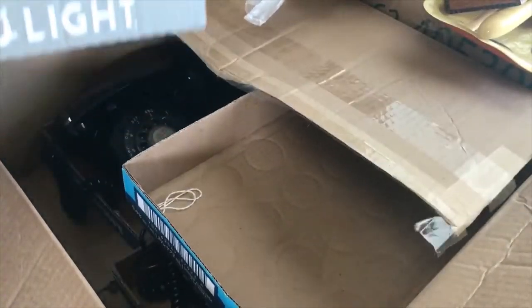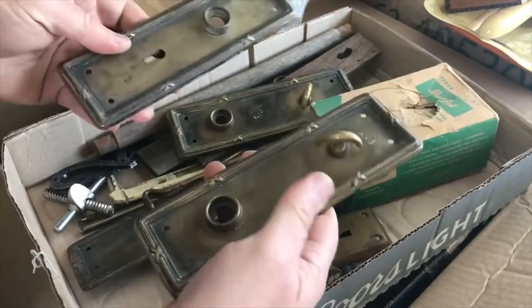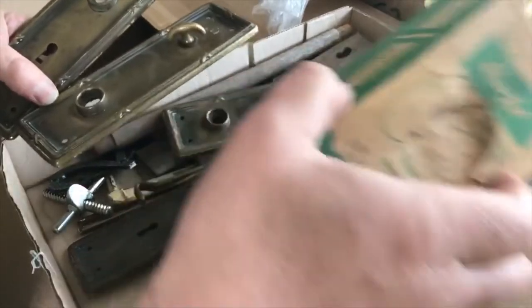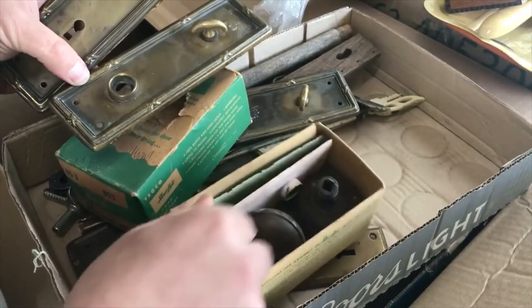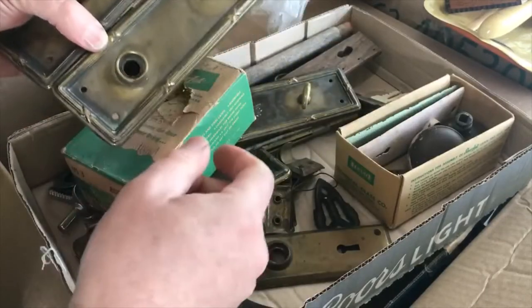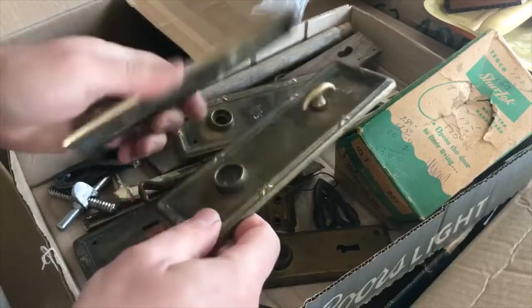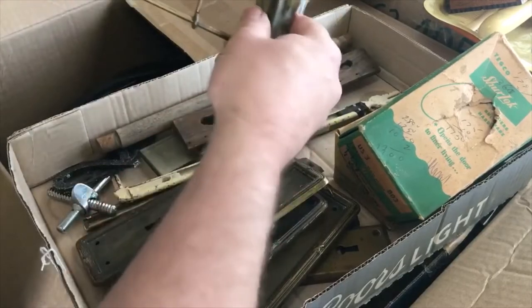Okay, got the tray. And there we've got some hardware. That's door hardware. Some more door hardware. Those are nothing special, I don't think. Nope, just steel knobs. There's $3 knobs, but the plates and stuff I get 8, 10, 15 for those, that style. So that's okay.